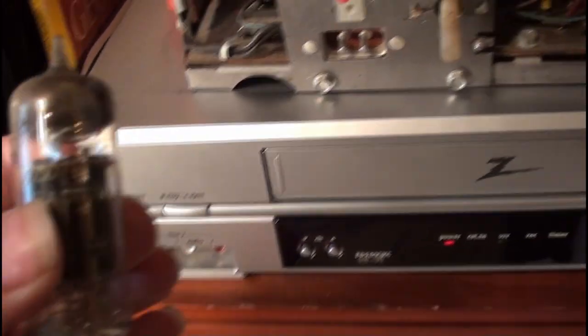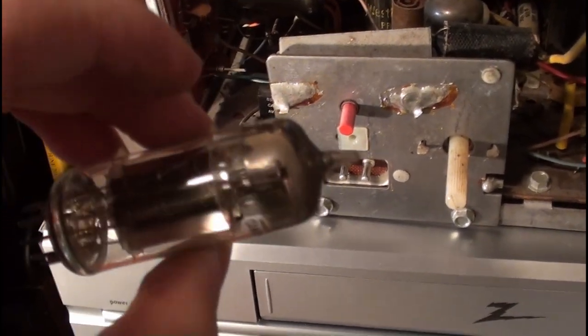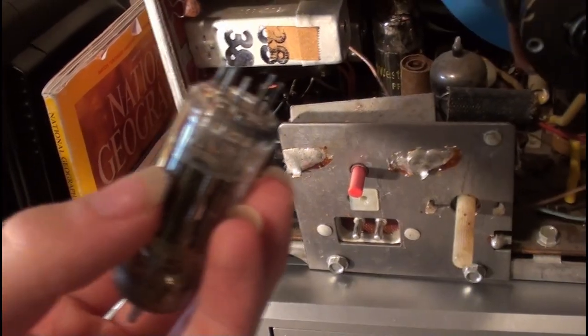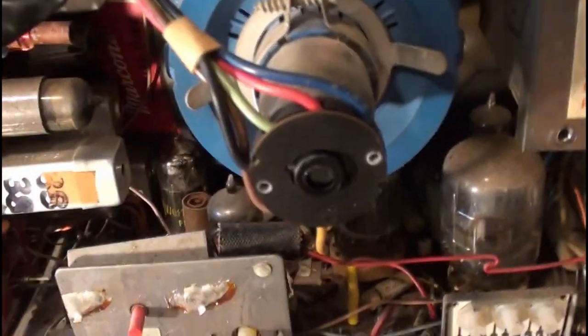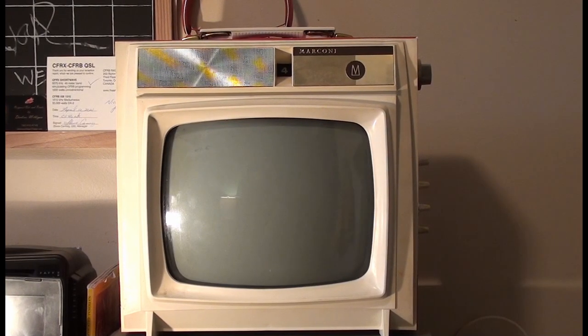I looked in the Rider's substitute manual for vacuum tubes, that I have as a PDF file on my phone. It didn't say whether or not I could. It said for 6AW8, not 6AW8A, which I believe is a different tube. I'm not sure, but I'm going to try it, and fingers crossed I don't blow anything up. Let's see what happens. Alright, so let's try this. Oh, let me hook up the signal first.